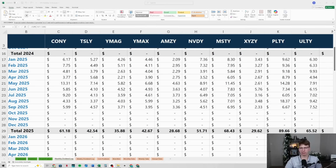NVDY, I'm a huge fan of NVIDIA. We've seen this thing bounce all over with the dividends from almost $9 down to $4. Currently, one of the lowest dividends, but it did go into the 3s in the beginning of the year. MSTY, the heartbreaker for a lot of investors, myself included. I do still hold it, but it has been a disappointment as MSTR's price continues to fall, and the larger it gets, the lower the implied volatility, the less we make on dividends, and boom.